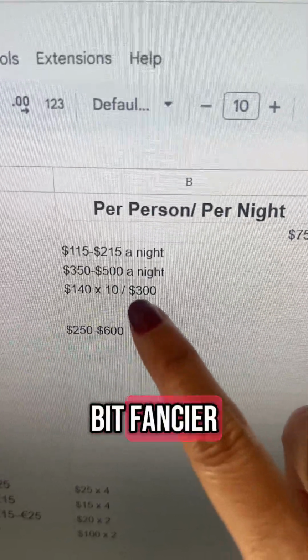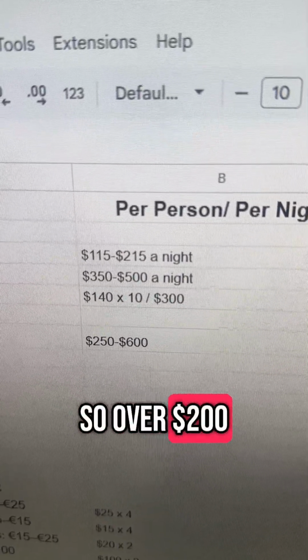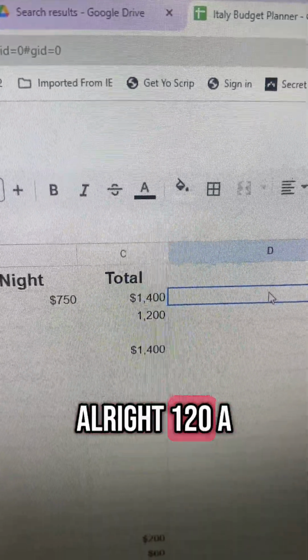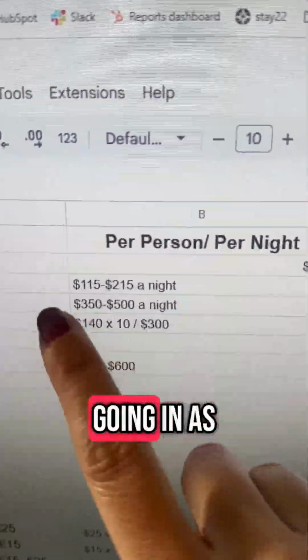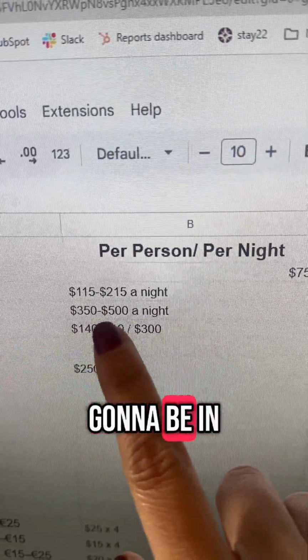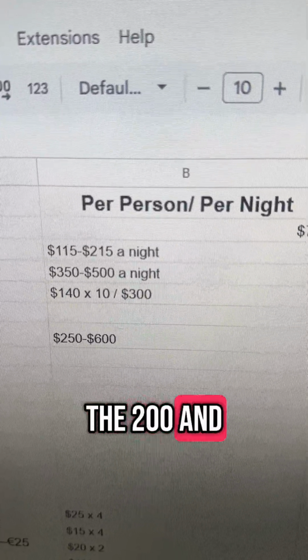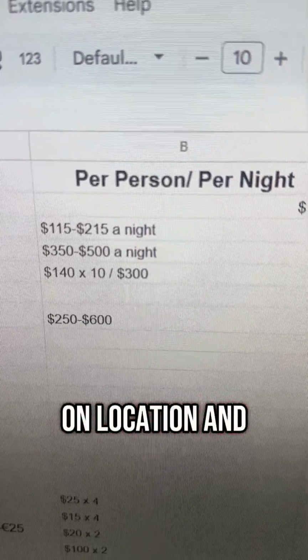Something a little bit fancier is going to be over 200 euros, so over $200. So I just rounded up to around 1,200, all right, 120 a day. Again, some will be more, some will be less. Now, if you're going in as a family and you're doing Airbnb, most likely it's going to be in the 350 to 500 range, or you can find things in the 200 and something range. All will depend on location and the time of year.